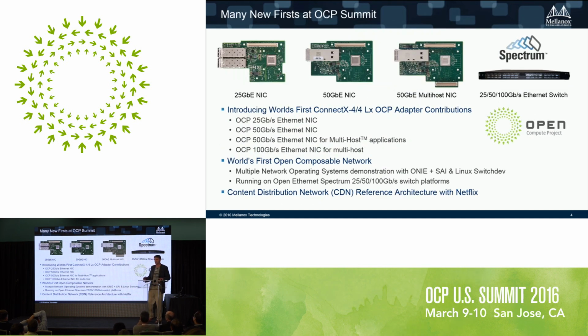At this OCP conference, we introduced a whole bunch of new things. As I mentioned, last year we introduced the 100 gigabit per second adapters. That was our ConnectX-4. This year we also did 25 and 50 gig adapters, both single host and multi-host. Multi-host is the technology that Facebook showed last year in the Yosemite platform, where they can take a single adapter and share it between 4 different CPU server blades.